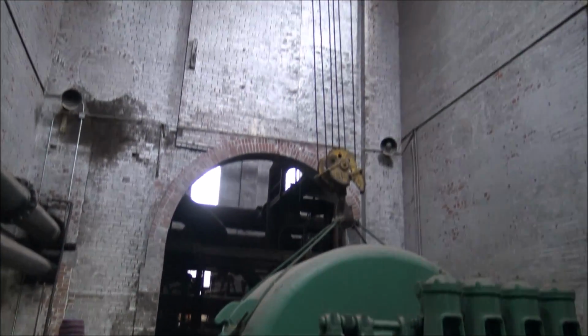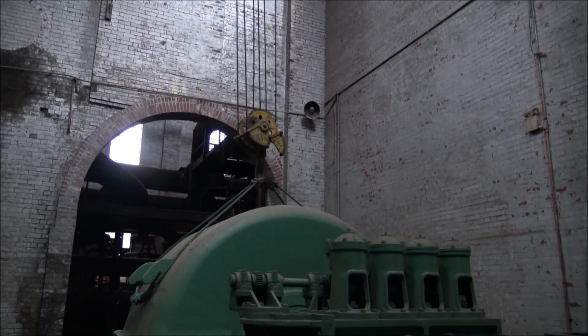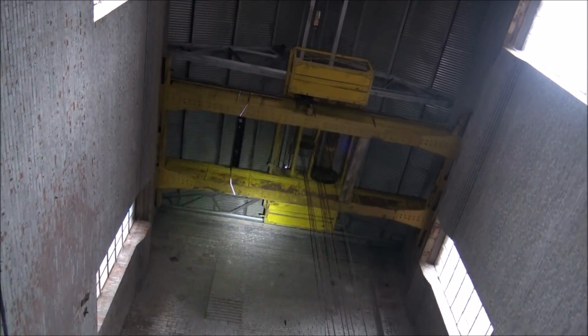Look at the architecture in here. And that's a big crane that is hoisting that up. I'd hate to see that thing fail. It's all the way up there.